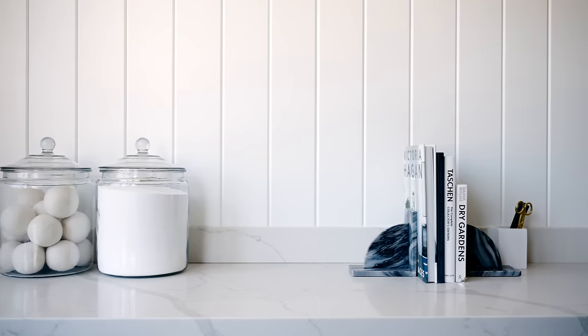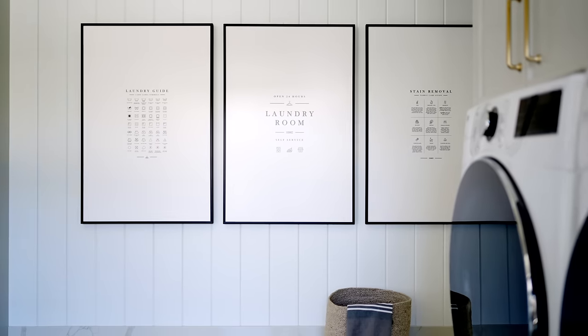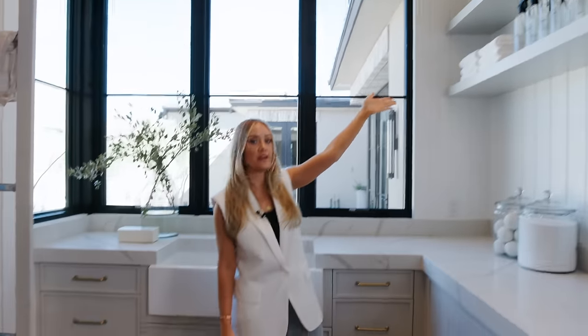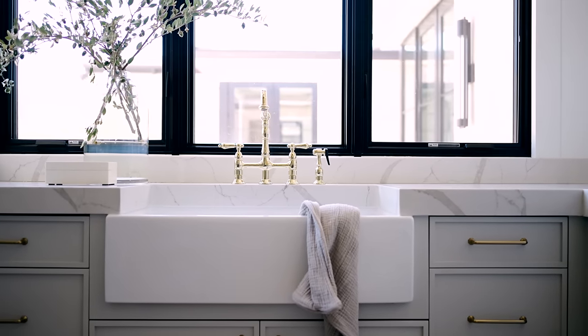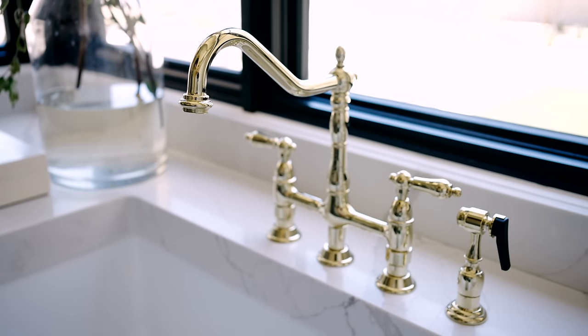We shiplapped all the walls to give it another little detail. We've got some sconces, some shelving up there that we displayed more of a utility function, but still useful items that she can use. And then we've got this stunning farmhouse sink with the polished brass plumbing that really just allows you to feel like you're in a pretty space.